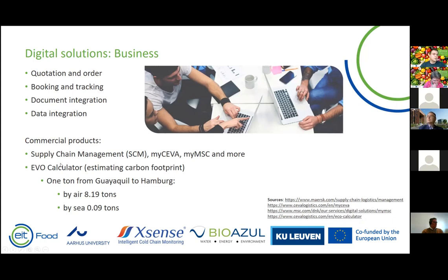I also found some other digital solution that I thought was interesting, and that's called Ever Calculator. It's something that can help you estimate carbon footprint for transporting, let's say in this case, 1 ton of fresh produce, or it can be anything, can be 1 ton of metal, from Guayaquil to Hamburg by air and by sea. Here you can see how much CO2 is produced, and that it's a factor of almost 100, the difference in the carbon footprint. But actually this calculator allows you to add several transportation steps and then calculate the total carbon footprint. So it's quite useful and could be used by different companies.